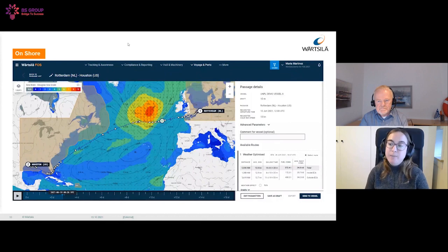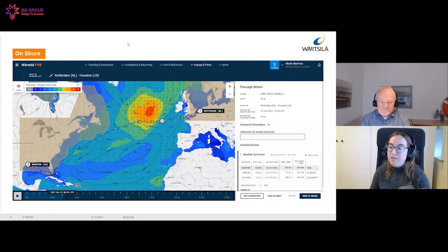Our commercial team, operations team, wants to plan a transatlantic passage, similar to one of the ones that we have shown before, actually, from Rotterdam to, before it was Savannah, this is to Houston. And yeah, we want to plan this voyage in the office, making sure it's properly shared later with the crew.